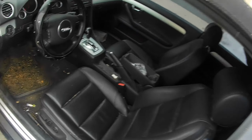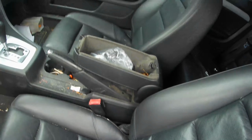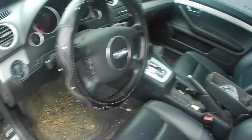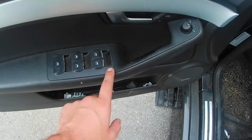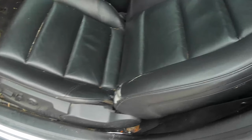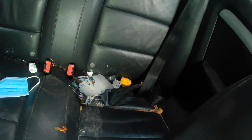Anyway, the interior, the only bad part is on this seat and some typical broken stuff on the Audi, the Volkswagens, like all little buttons have a little bit of wear and tear. All these little areas have some scuffing that needs to be cleaned up. And the back seats are pretty good. They're just filthy. They need to be cleaned.